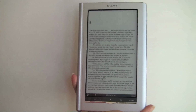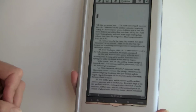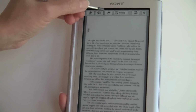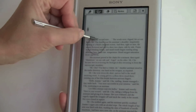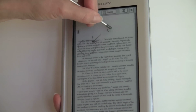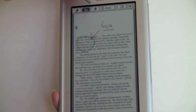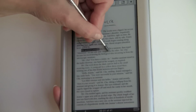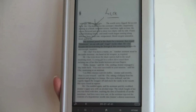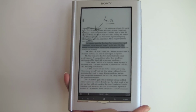Now if you want to take notes, just choose to create a note. And then you've got tools up here for your highlighter, your marker, and your eraser. And these are saved and synced to the Sony desktop software. So if I want to highlight that, make a note. A little bit hard to write while I'm holding this with the camera, but and then there's the highlighter marker. And again, these are saved for syncing to the desktop. And when you look through the book, you can see them again every time you visit the book.